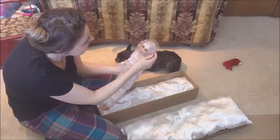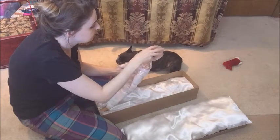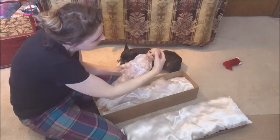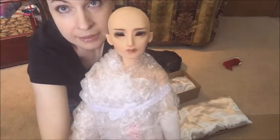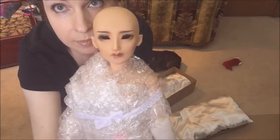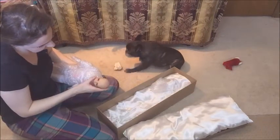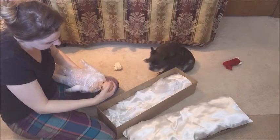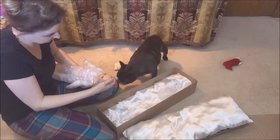Oh, I want to see her face. So, she's coming with a Darjeeling Aesthetics face up, and oh, it's very pretty. And it is very, very gorgeous. It's not what I had in mind exactly for the character. And so I may alter this once I build up the... It's definitely really pretty.